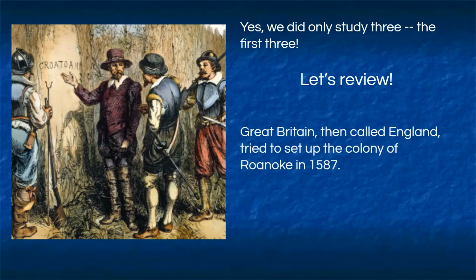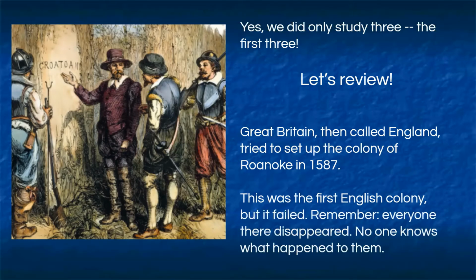Great Britain, then called England, tried to set up the colony of Roanoke in 1587. That's the first one we studied. This was the first English colony, but it failed. Remember, everyone there disappeared. No one knows what happened to them, even still to this day.